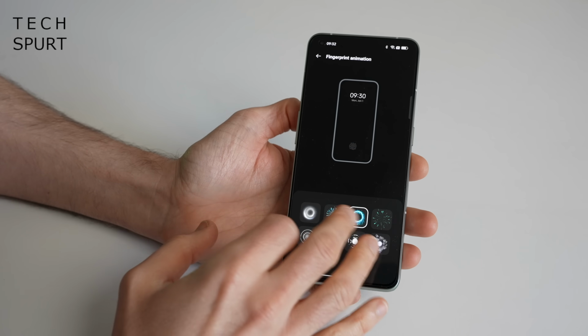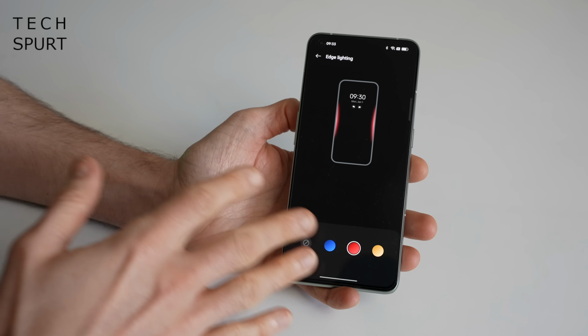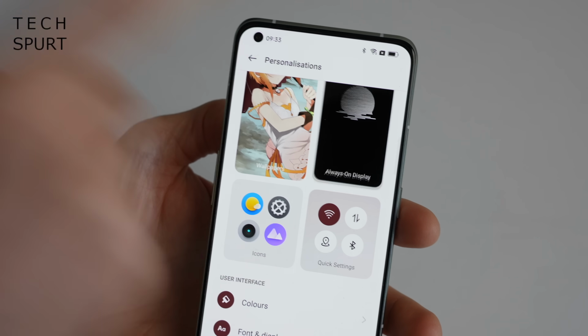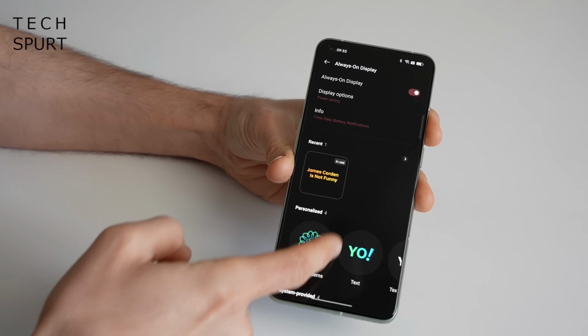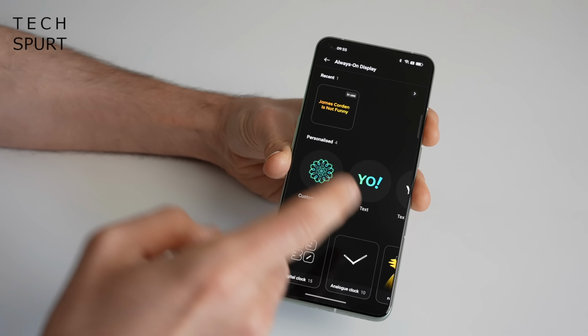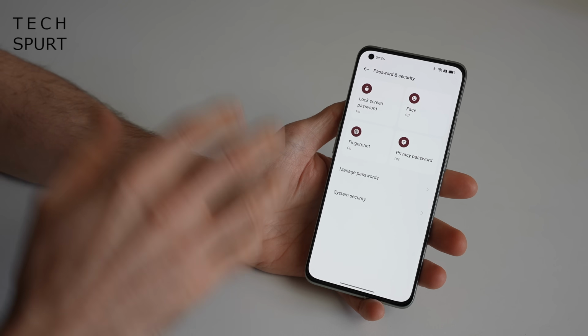You can customize the fingerprint sensor animation. You can also play around with the edge lighten feature, which is kind of a makeshift notifications light style affair. And of course, stick on an always on display. You can actually craft your own always on display, otherwise you've got a good selection of digital and analog efforts, whatever your heart desires. From these settings, where you can also set up that in-display fingerprint sensor and the face unlock.